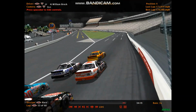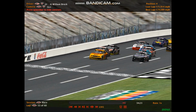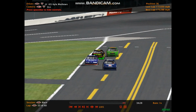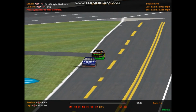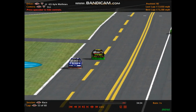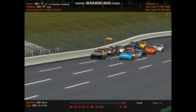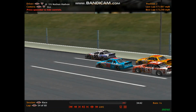And I always see cars coming down pit road here, and I think it's where usually the caution comes out. Usually, nope, 4 cars have come in safely here. Not Mitchell Collins, but there, Wade Brummer's in, Matt Haas is in, Kyle Matthews is in, Jessica Shelton's in. Pit stops happening here with 7 laps to go, 6.5 now.